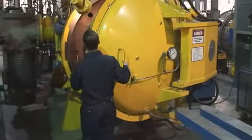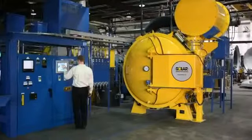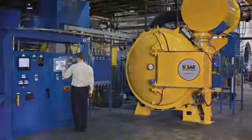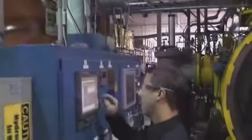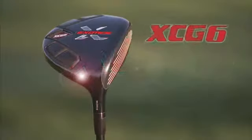The XCG6's superior performance is the result of combining the low center of gravity created by the heavy tungsten sole and the driver-like power of the titanium cup face and combo brazing them to the high-density steel body. This ultimate combination of power is only found in Exotics fairway woods. From the beginning, Exotics fairway woods have always been the longest, and the XCG6 won't disappoint, I promise you that.